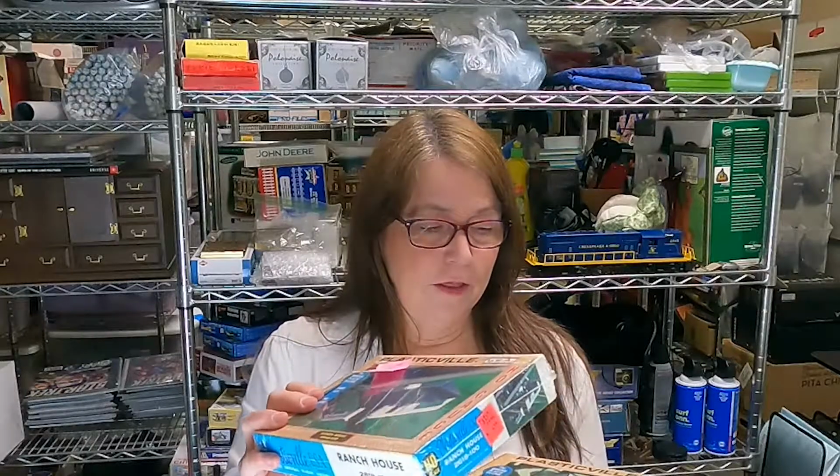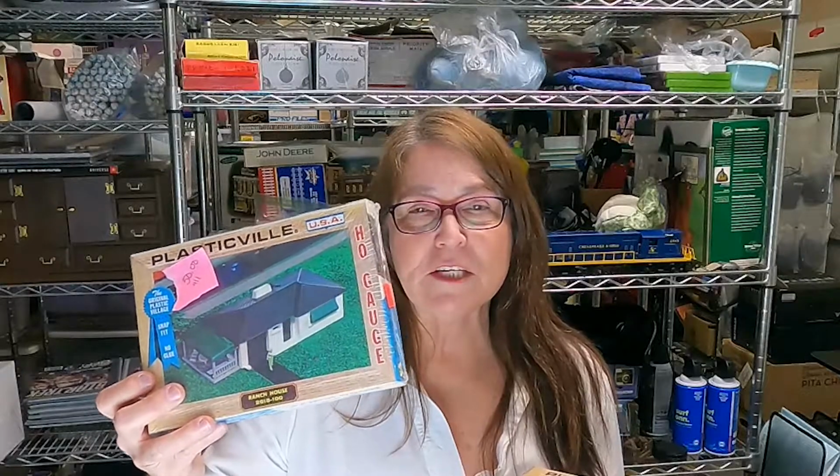So I'm not gonna show you all of them because there are quite a few, but I will show you some of the other things I got, the structures. So here they are. They are called Plasticville. I have sold these before. They're not super valuable, but again, I paid $3 each. On their own, they would sell probably for about $15 each.